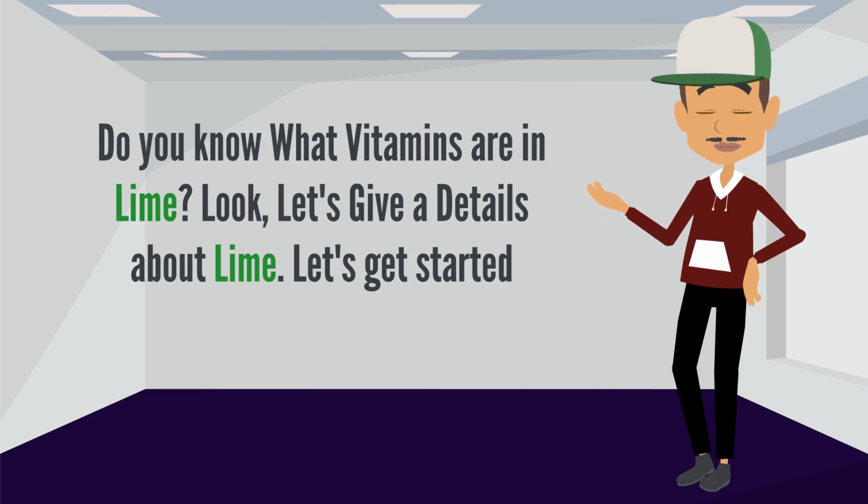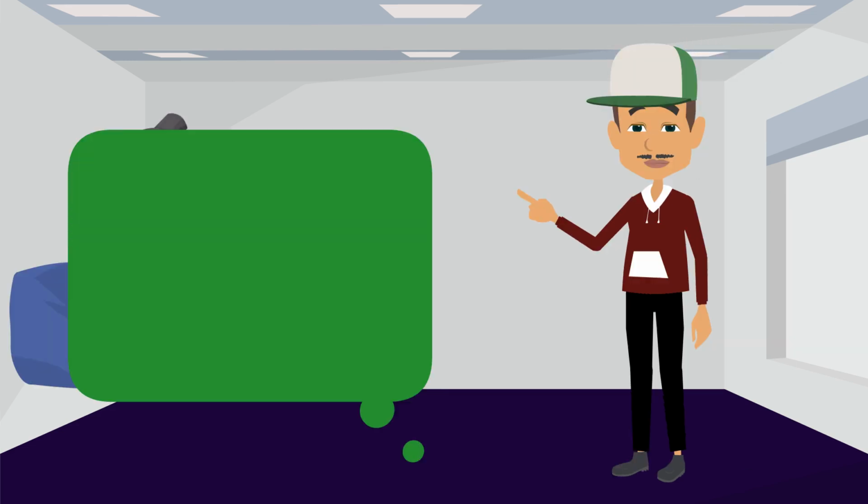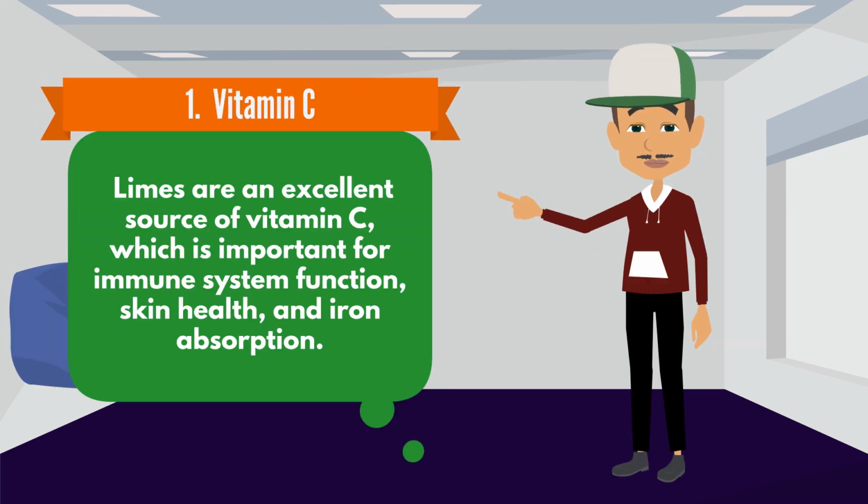Look, let's give some details about lime. Let's get started. Number 1, vitamin C. Limes are an excellent source of vitamin C, which is important for immune system function, skin health, and iron absorption.